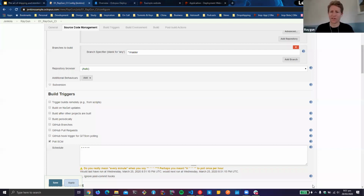Cool. And Ollie, for you, does Raygun have a Jira integration? Yes, Raygun has Jira integration, and you can correlate your specific errors with tickets inside of Jira.